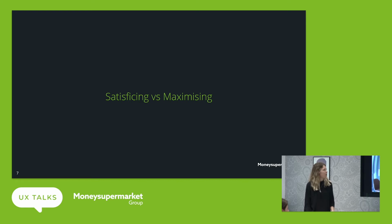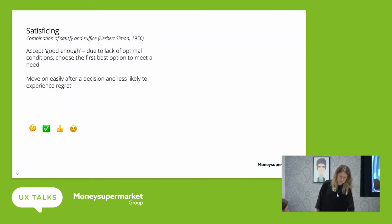And this idea of picking the first best option comes from this concept called satisficing, a combination of satisfy and suffice, from a behavioral economist called Herbert Simon in the 1950s. It's this idea that in optimal conditions, we have the capacity to make perfect decisions, but often we don't have that optimal environment around us.